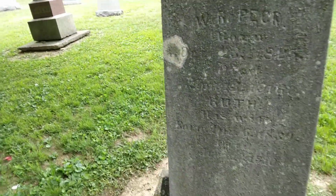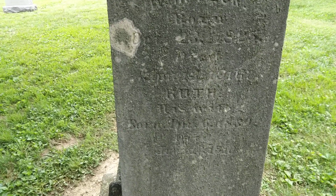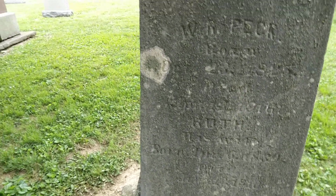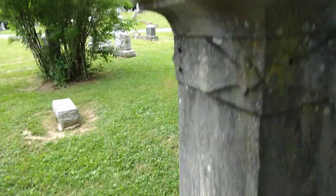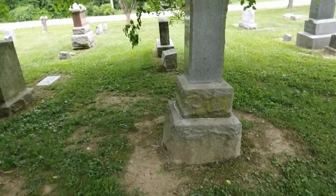This is really small writing and very hard to see. I can't even see this one. There it is. Oh, there's even somebody else over here. There it is. I'll give you a second on that one. And that's it on that beautiful stone right there. Whatever you could see to read, I couldn't see it. Sorry about that.